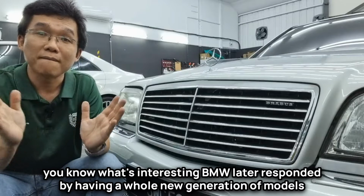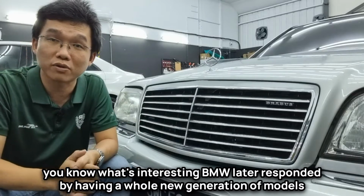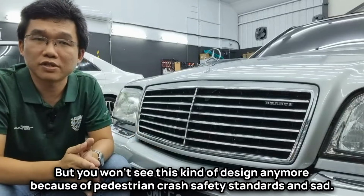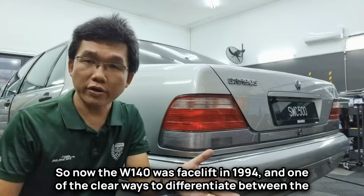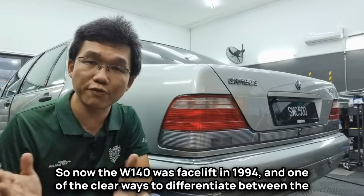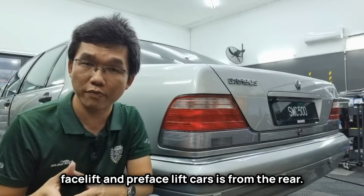And you know what's interesting? BMW later responded by having a whole new generation of models, the E38 7 Series, E39 5 Series, and E46 3 Series that have this similar bonnet extrusion to frame the grille. But you won't see this kind of design anymore because of pedestrian crash safety standards, and sad. So now the W140 was facelifted in 1994, and one of the clear ways to differentiate between the facelift and pre-facelift cars is from the rear.